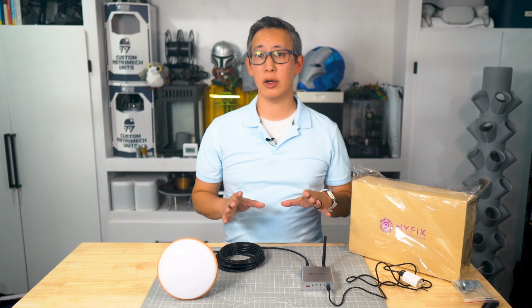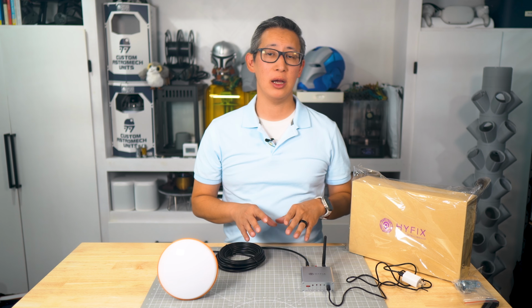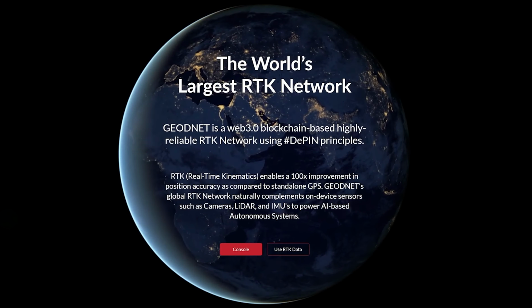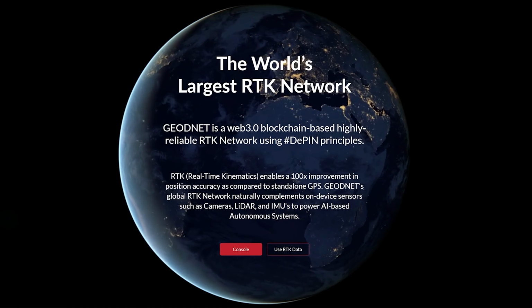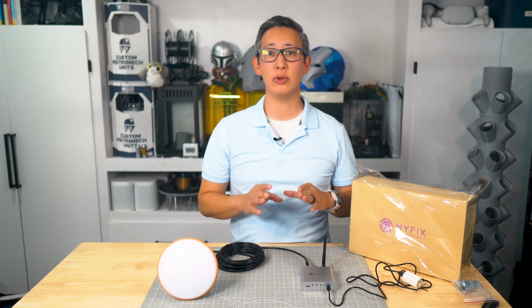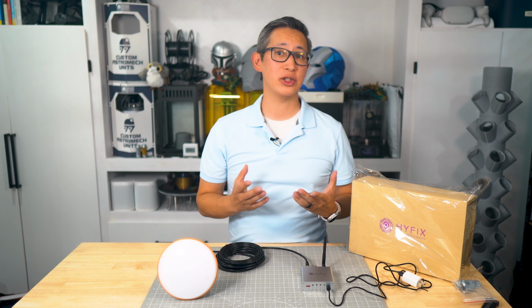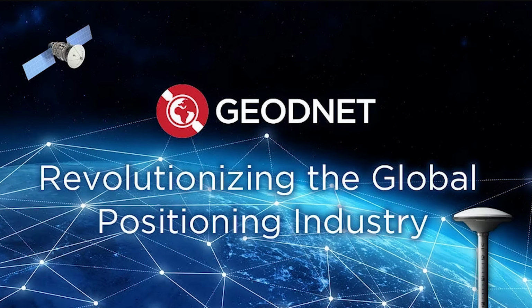Now, when it comes to hardware, the equipment used to connect, support, and mine rewards for GeoDnet are pretty much standard and the same regardless of where you get the equipment from. Now GeoDnet is a decentralized network that leverages geospatial data to create a global, trustless, and secure platform for location-based services. Now this decentralized network pretty much helps to establish a global navigation satellite system like GPS, and correction services that substantially helps improve the accuracy of location data overall.